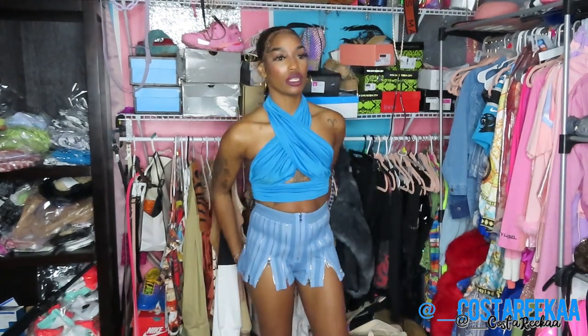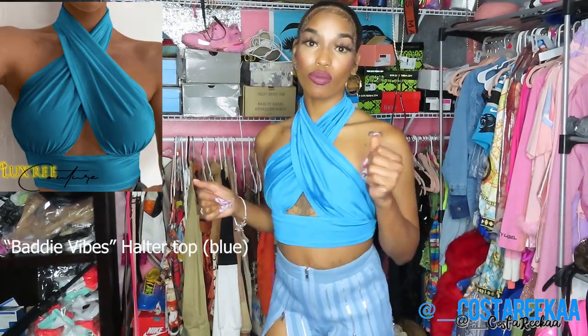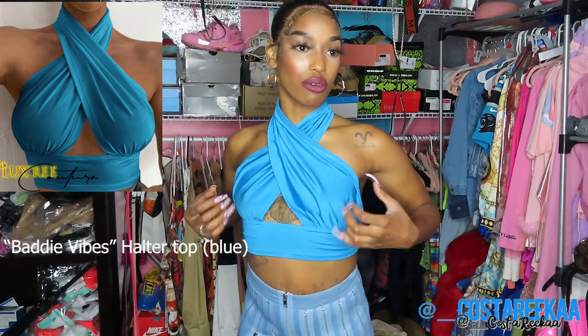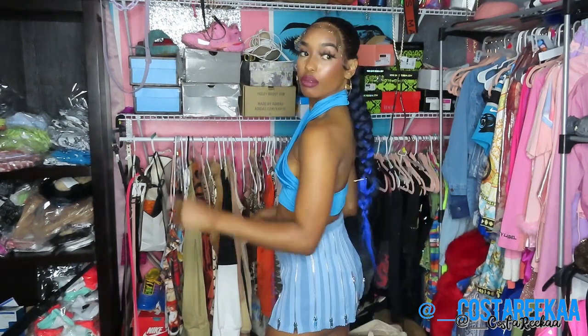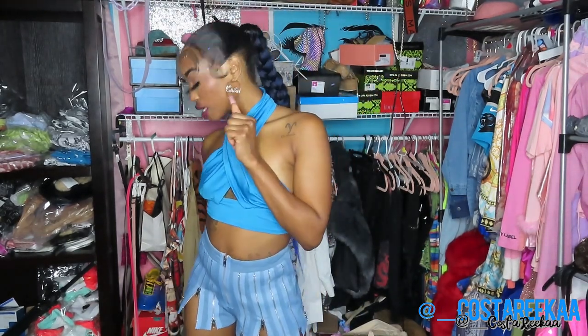I got these from a boutique, but this shirt is the Baddie Vibes top in blue. And it's so cute, and it's so transparent. So if your boobs are big for a skinny girl, you definitely can fit this. You like that? And that's cute, y'all, right? Period. Let me show y'all the last 2 tops.